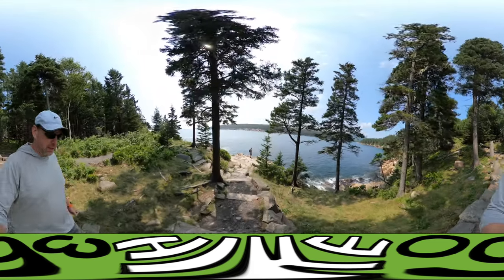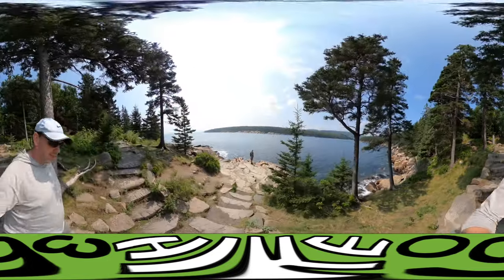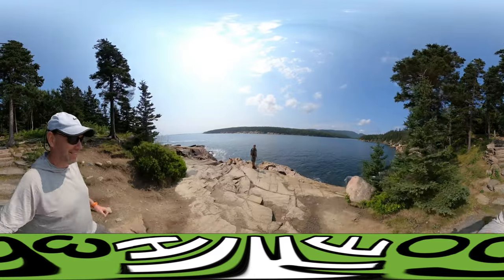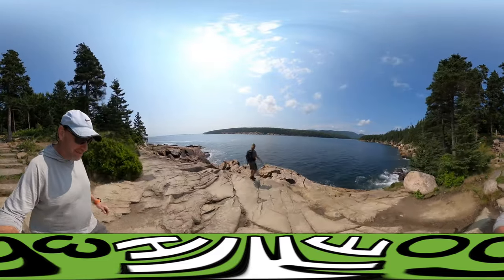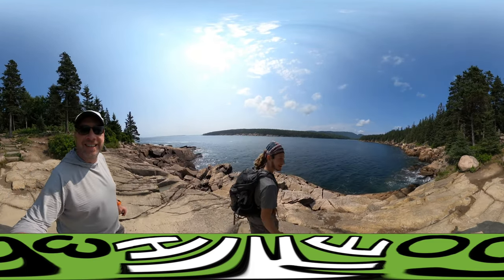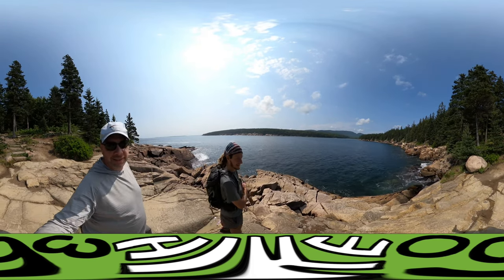All right, we are at the finish of the hike. This is Otter Point. It's been utterly beautiful. What do you have to say? What do I have to say? Yeah. I'm happy we're here. I hope we see some otters. I'm gonna get closer to the water.